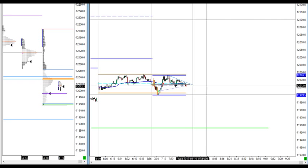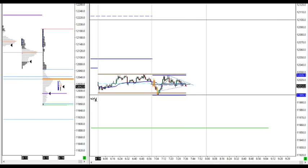Out of the rest of the long trade here at 12s, nice trade though. The second target could have taken it up close to the initial balance high. There were more than 30-40 minutes of cash trading just ranging within the initial balance.